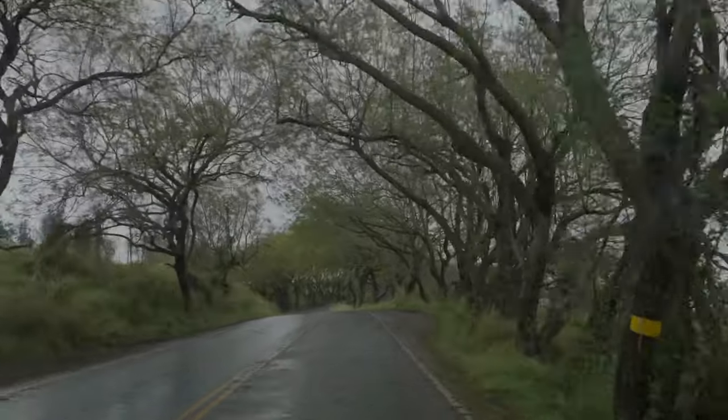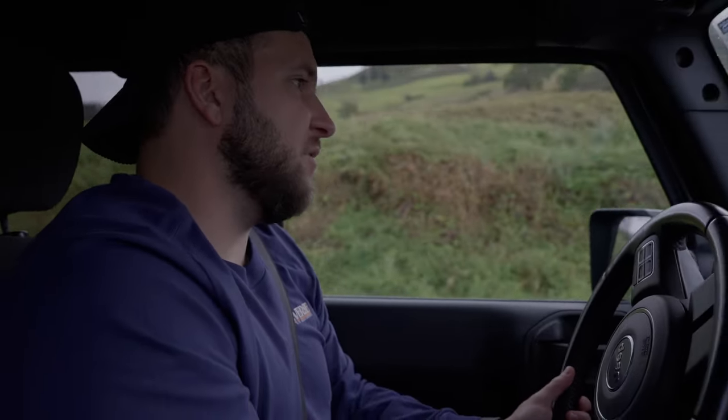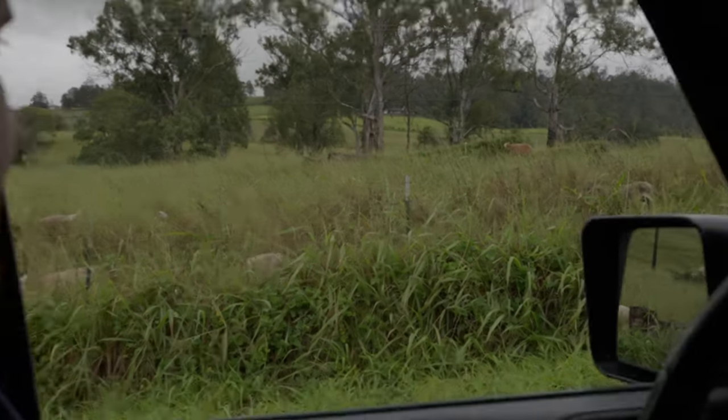Appreciate the benefit that tourism brings to the economy. It's crazy, there's so much green. It almost gives me the same feeling that we had in Italy, but just the rainforest version of it.